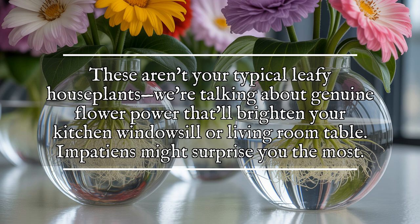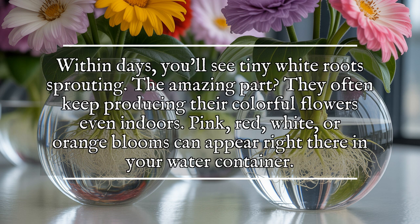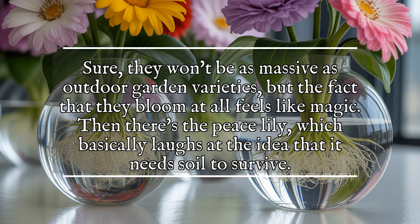Impatiens might surprise you the most. These cheerful little bloomers that usually fill garden beds will happily grow roots in a simple glass of water. Snip a healthy stem about 4 inches long, remove the bottom leaves, and plunk it into fresh water. Within days, you'll see tiny white roots sprouting. The amazing part? They often keep producing their colorful flowers even indoors. Pink, red, white, or orange blooms can appear right there in your water container. Sure, they won't be as massive as outdoor garden varieties, but the fact that they bloom at all feels like magic.